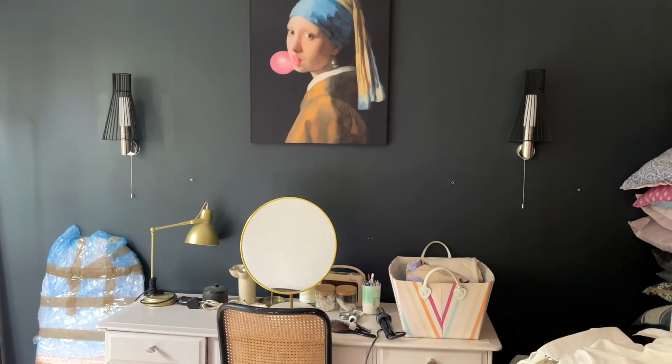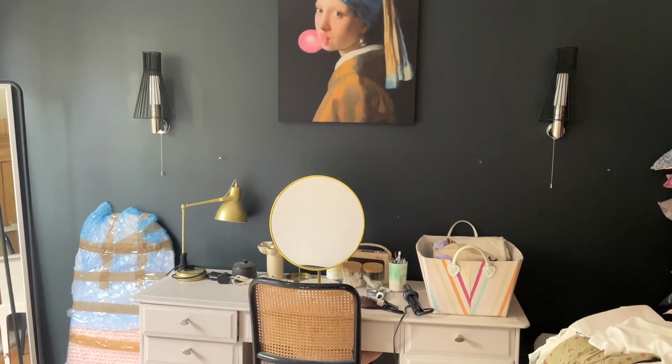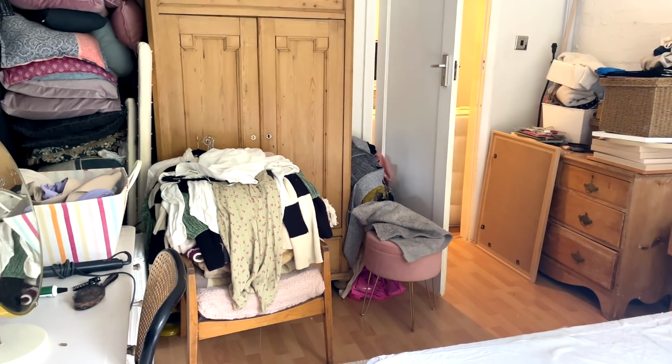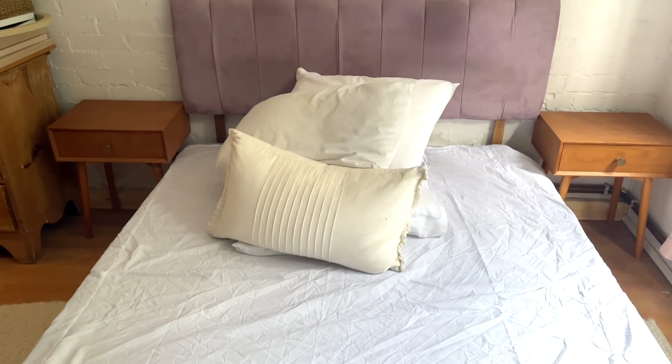I think I'll paint the wall. I mean, I like it, but it is dark in here, so I think it'd be nice to freshen it up a bit. And then I still have some stuff to unpack, but I'm gonna work on that tonight. Oh my God, it looks really bad from this angle. But first, I need to get my mattress put down.